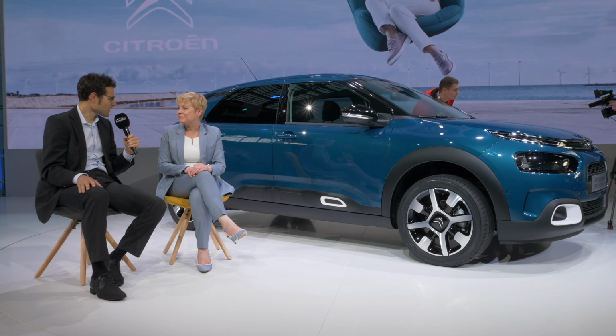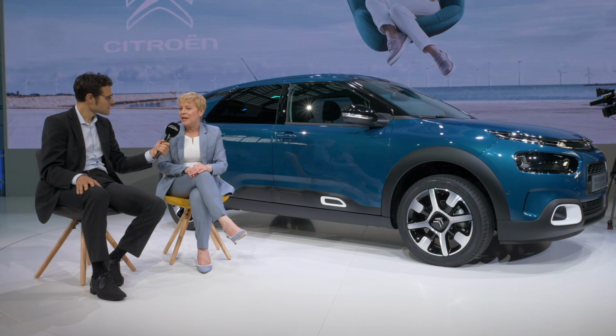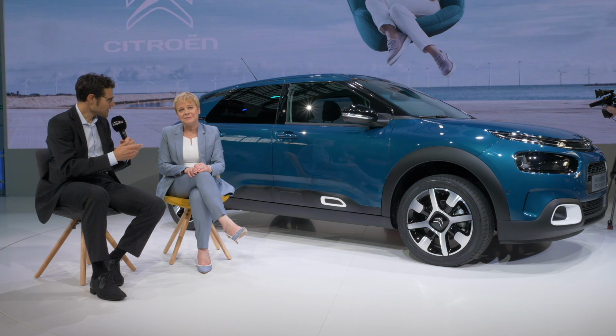What about the C5 Aircross? Will it also come to the European market at a later stage? Yes, it will. The C5 Aircross comes back end of 2018, so literally next year, early 2019. So yes, the C5 Aircross will arrive in Europe, and it's doing very well in China, and I'm sure it's going to be a great success over here. And now let's focus on today's vehicle.